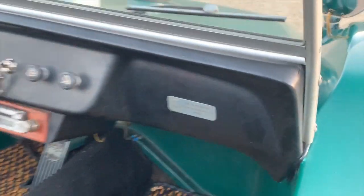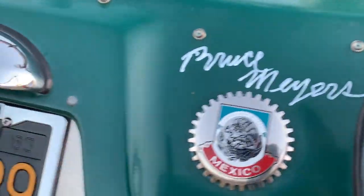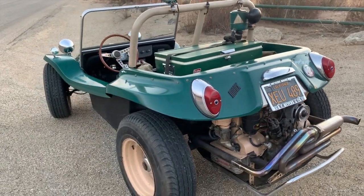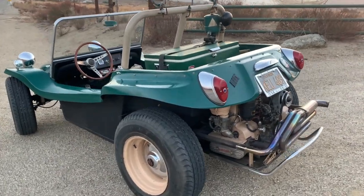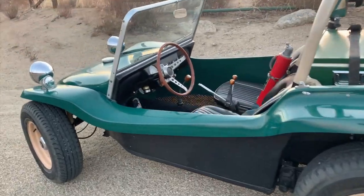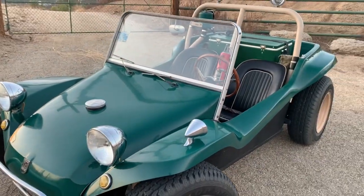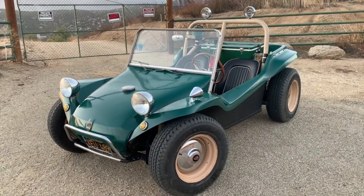This is a tribute to Bruce Meyers and the vehicles that he's built. He's signed this one. He's posed with it. This is an iconic vehicle, and if it wasn't for Bruce and his design of something that would provide the world with fun back in the 1960s, it's a true tribute to him and to what the 60s were all about. It's an awesome car. I'm going to miss seeing it here at the shop, but I could not be any more pleased with the result than what we got today.